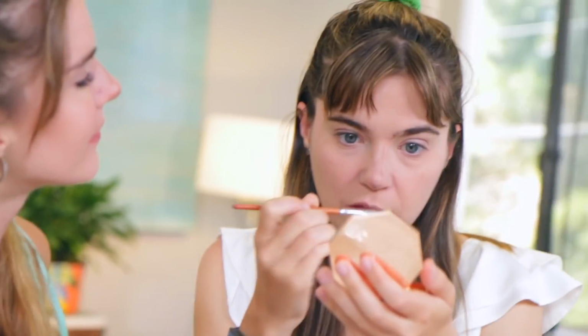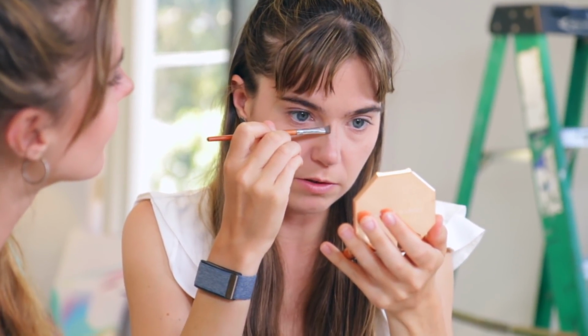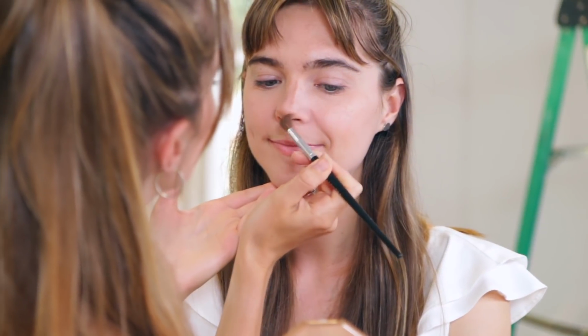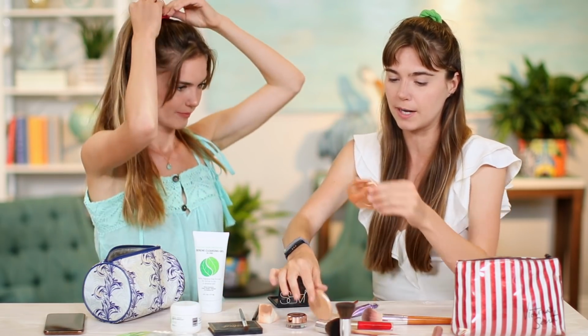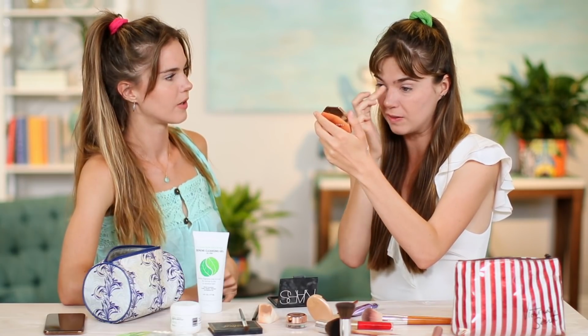So we're making a very thin line on the bridge of my nose, and it's making it look smaller. And the idea is not to make it look like a line. It's more of just like a shadow. It's contour. I have a Tarte highlighter, and it's called Exposed Highlight, and I'm gonna add this to the tip of my nose. And then you blend out the dark and the light together.